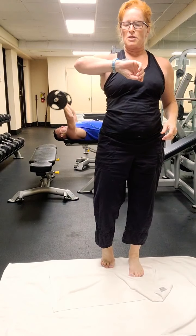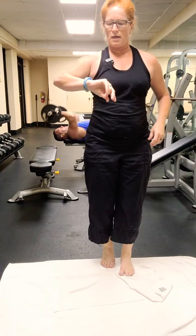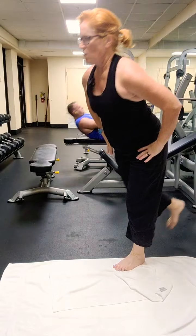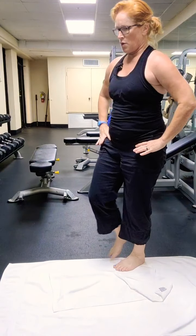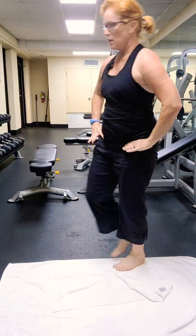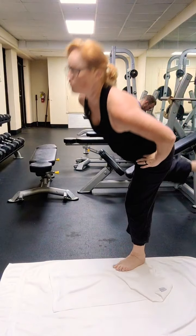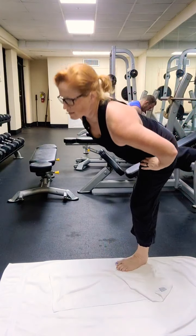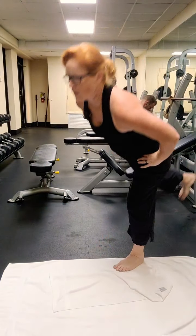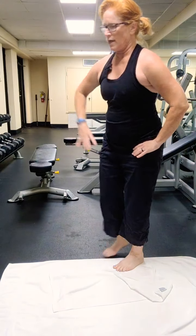Single leg hip hinge in 5 seconds. 4, 2, single leg hip hinge. Fifteen seconds. Five seconds left.